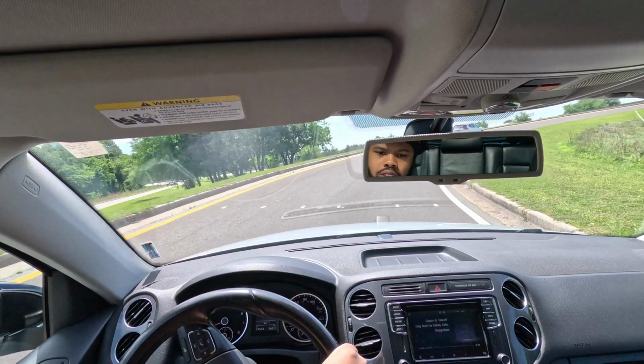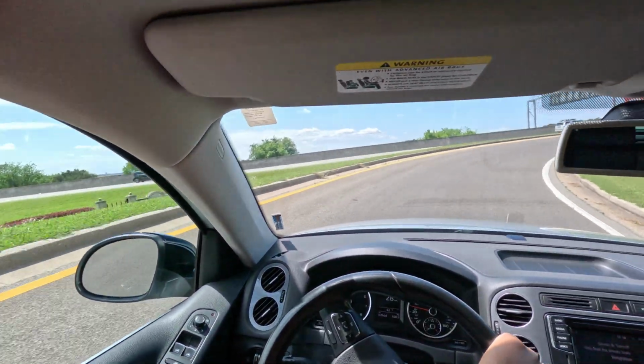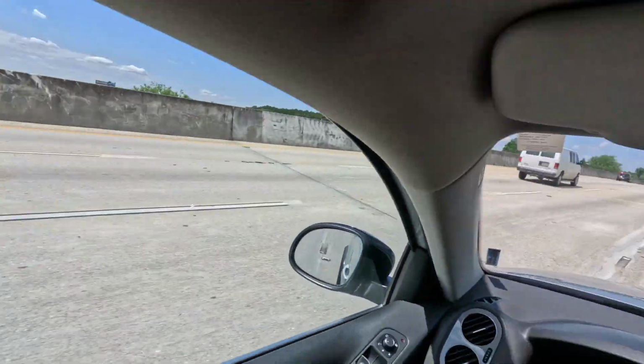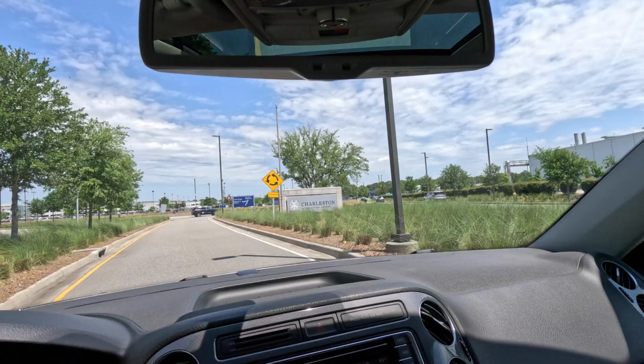Those are other things to take into consideration if you are getting your first Turo car, whether you're going to finance it or buy it outright. And definitely don't be attached to the car, because things are going to happen to the car. It's just a matter of time.